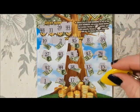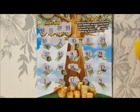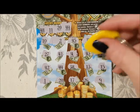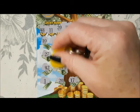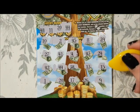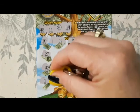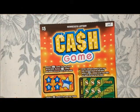26. Nope, can we get one more? And a 9. No. Oh dear. Okay, so we got 44. 44. And we got 20 down here. And I'm going to make you wait. So we'll do this one, the cash game.